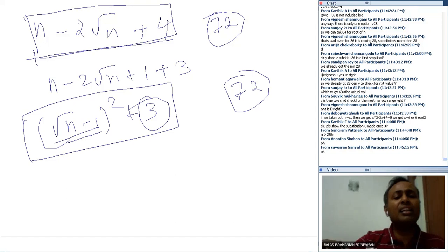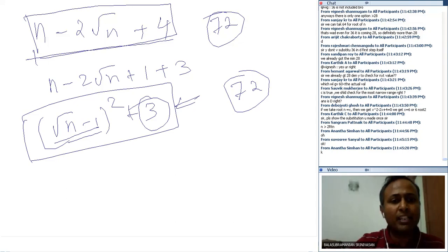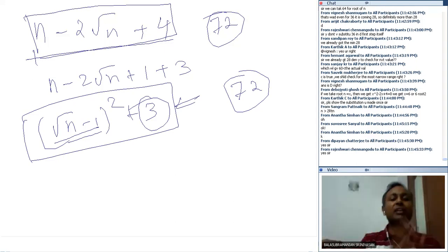Is that clear? That is why we need to be 100% clear that only the outermost point of the range will give the maximum value and the innermost point, leftmost point of the range will give the minimum value. Because it is root of n minus 1 the whole square plus 3. Don't forget that. Okay, the moment you see this, suddenly one bulb will go and you realize, oh my goodness, that's how I read that.